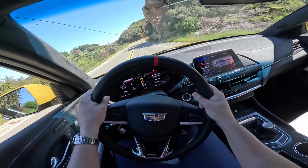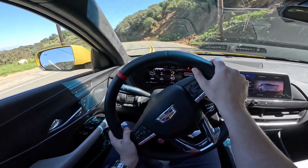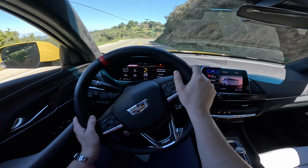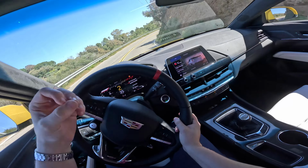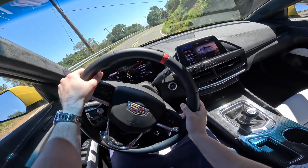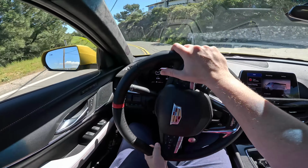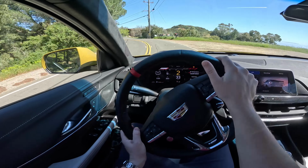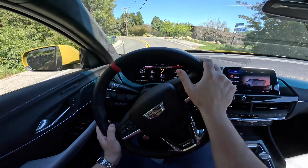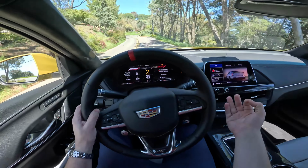I mean, yes, if this had a massive supercharged V8, it would be a little bit better. Imagine the CT4-V Blackwing powertrain, maybe a little less horsepower because obviously they need that CT5 to seem more impressive on paper at least. But that would be pretty cool. However, honestly, I don't think the 6-cylinder is a downside whatsoever. It really pulls, it sounds nice. And I bet with downpipes and a tune, not that this doesn't already rip, but I bet you could add a lot of horsepower.